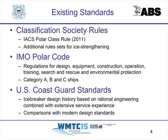The standards that exist that are referenced by the Coast Guard when we start talking about operations in ice are the Classification Society rules, notably the International Association of Classification Societies polar rules, and then additional rules for thin-skinned ships, such as the ABS Steel Vessel Rules ice classes. The IMO Polar Code incorporates the IACS Polar Class along with a number of other features.